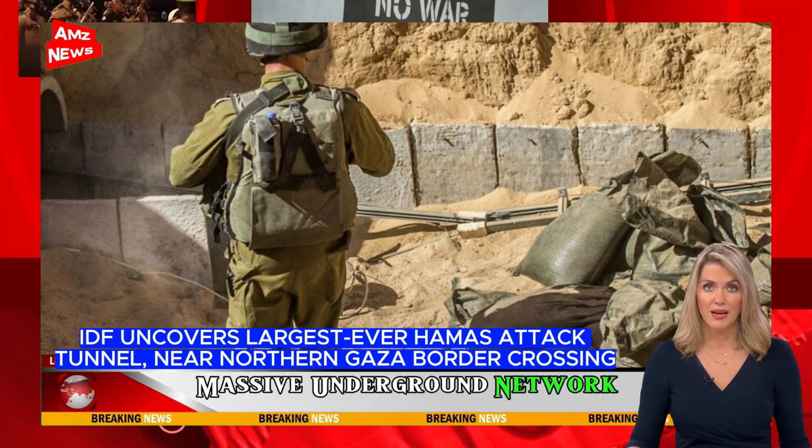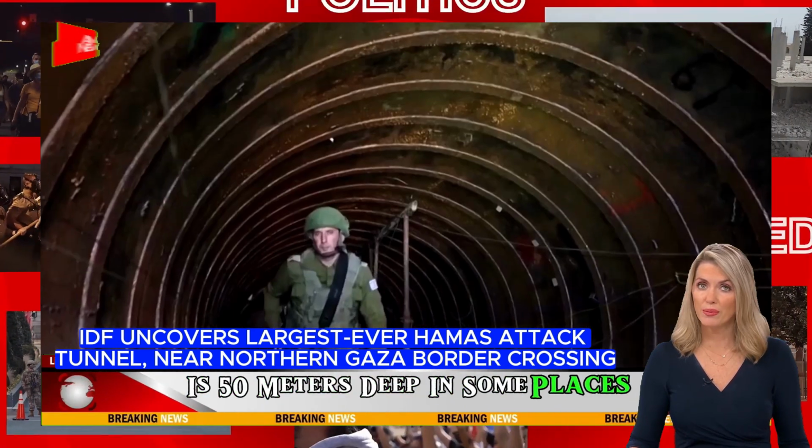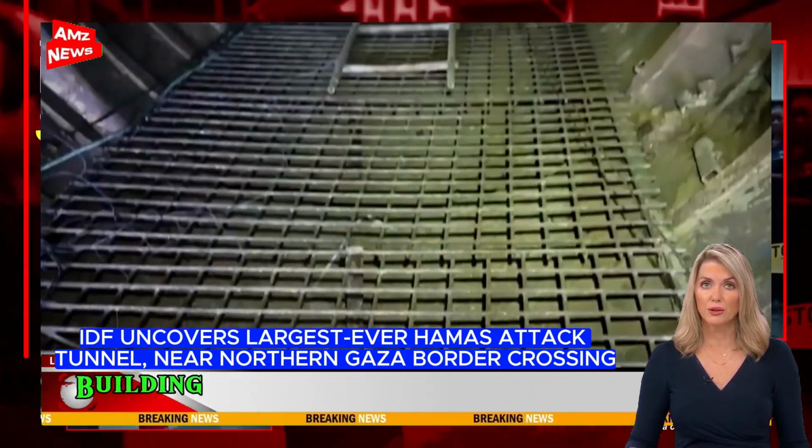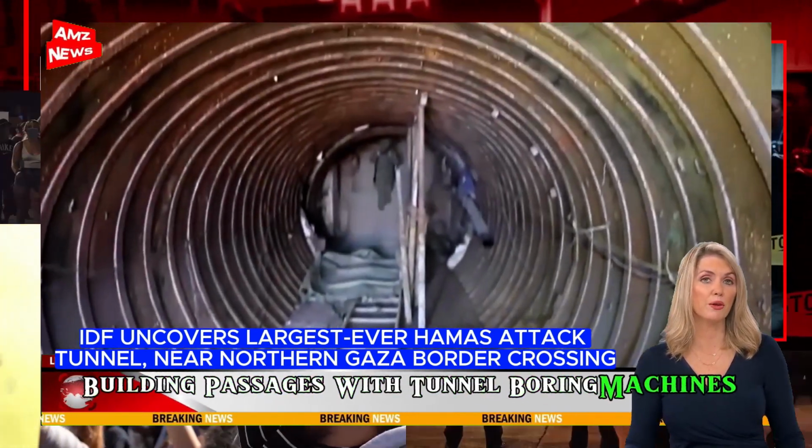IDF uncovers largest ever Hamas attack tunnel near northern Gaza border crossing. Massive underground network is 50 meters deep in some places and wide enough for vehicles. Footage from Strip shows terror group building passages with tunnel boring machines.